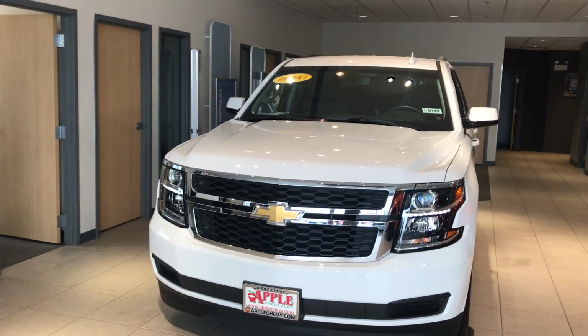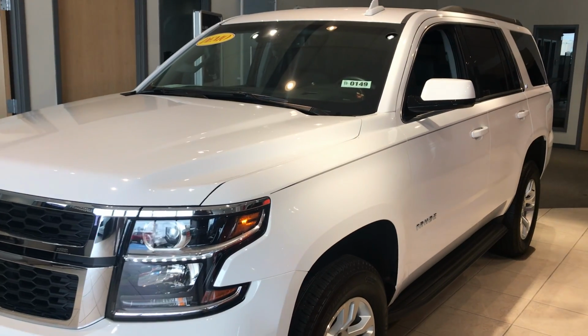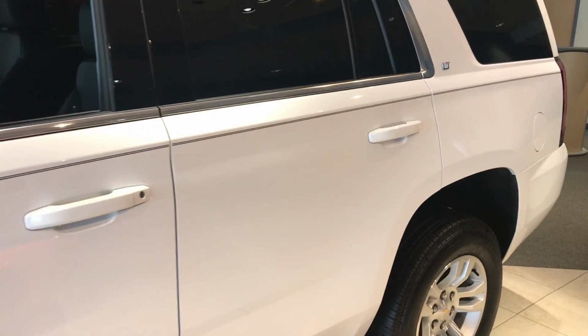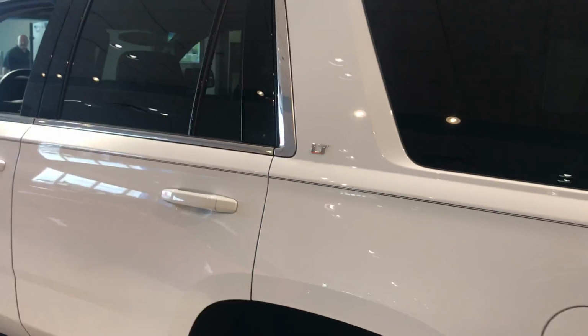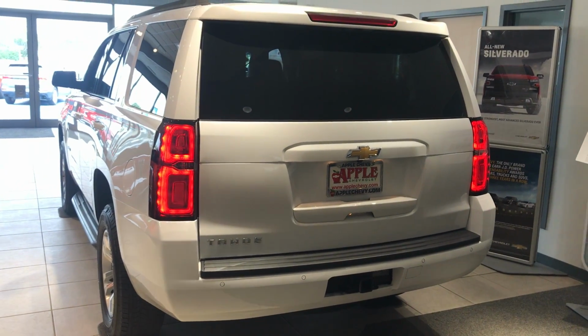Today I'm standing in front of one of our retired demo service vehicles, the 2019 Chevy Tahoe LT. This vehicle only has 3,501 miles on it and is being sold as new with warranty at Apple Chevrolet. All Apple Chevrolet customers will receive over $6,500 in savings on this specific vehicle.